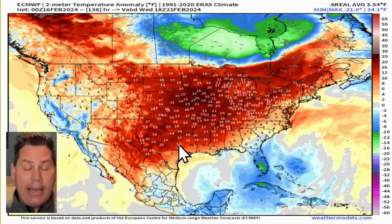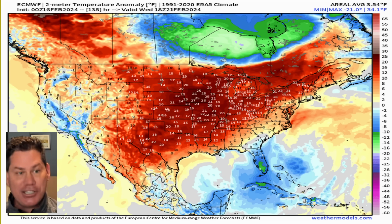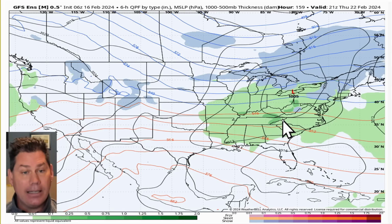You see rapid change. You see those areas 15, 20 to 25 degrees below average will rapidly change to 15, 20, 25 degrees above average. And then we see rapid changes again lurking further north up here into southern Canada. That is the energy that's going to be diving southeast. And in its wake, it's going to create more instability with more rain showers for those areas across the Southeast.